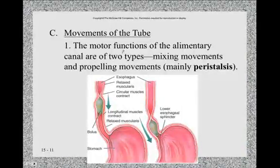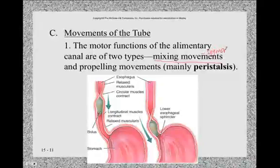Okay. So now let's talk a little bit about how we propel food through the alimentary canal. The motor functions of the alimentary canal are of two major types. We have mixing movements and we have propelling movements. And so we'll talk about these mixing movements being mostly a process that we call segmentation. And this is really to help mix food in with digestive enzymes. So you'll see the stomach, one of the major movements that we see in the stomach is of course going to be the mixing movements.